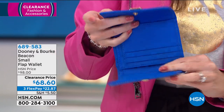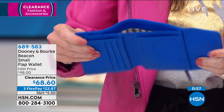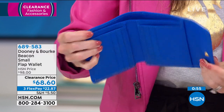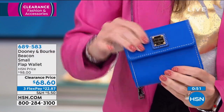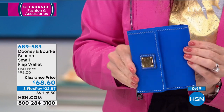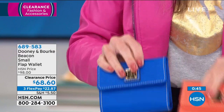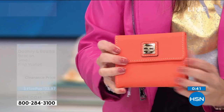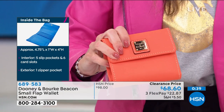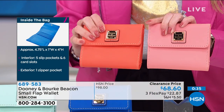But this is beautiful Beacon leather. This is that Vicetta leather. It's smooth, but it has that gorgeous matte finish, and the color is just saturated. They really pop. And this is a nice structured leather too, so it will soften with time. When you first get your hands on it, you're like, wow, this is a really nice, sturdy, structured wallet, but just know that the leather will soften, but it won't ever soften to the point where it's sloppy looking. Oh my gosh, they're like candy.